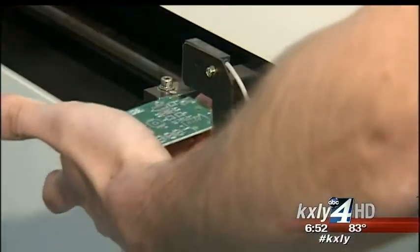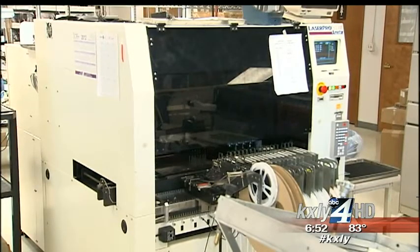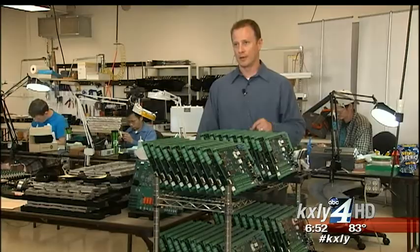electronics and computer electronics. Tate's circuit boards are first put into a high-precision pick-and-place machine. It picks up the components from a reel of parts that we purchased, and then it moves over to the location on the board that it has to place it, and then it places it down.